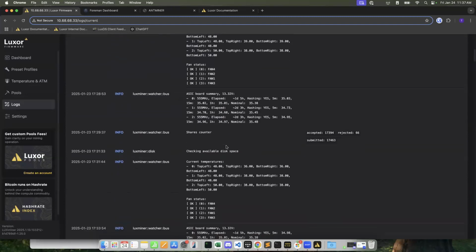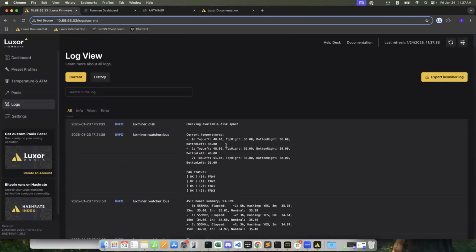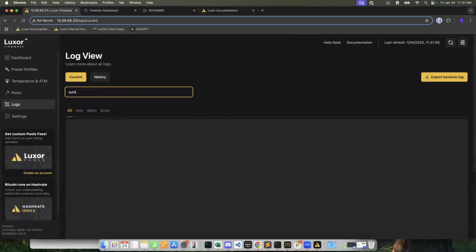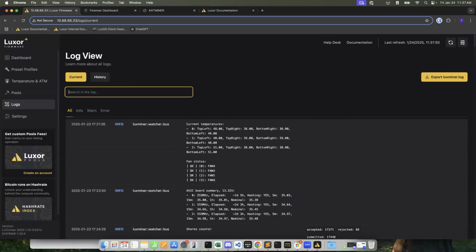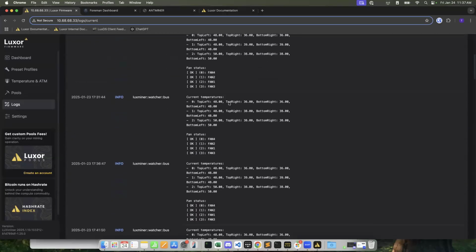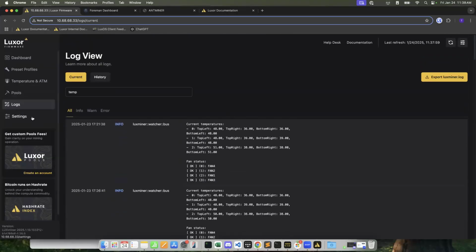What's the status? Do I have any errors? We break them up into info, warn, error. You can export the log, save it locally. I mean, it's all your basic log features. You can see, let's see, auto tuner. Let's try temp. Yeah, there we go. So temperatures and such will show up. You can filter, what have you. But yeah, it's all there for you. And if something isn't clear, we want to try to make that log entry better. So just let us know.